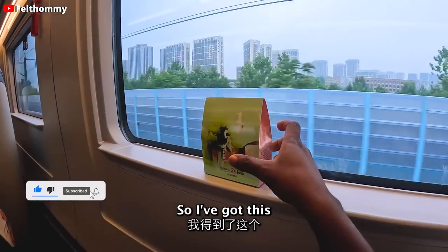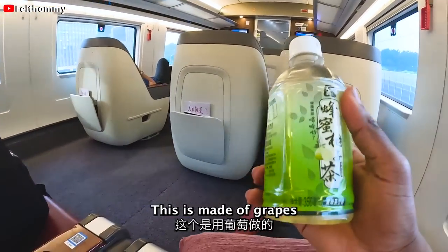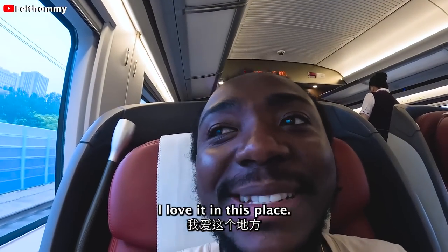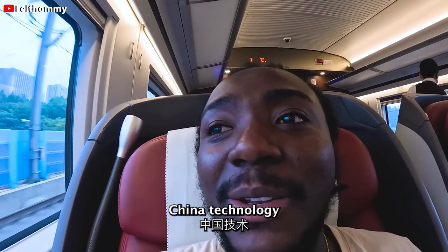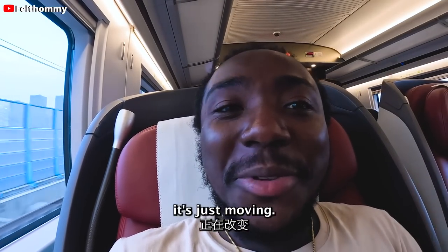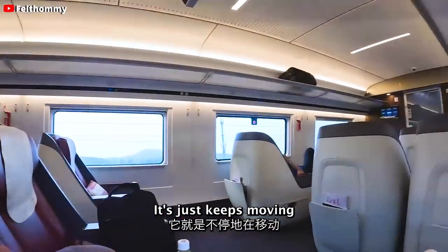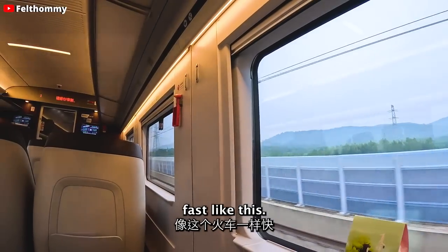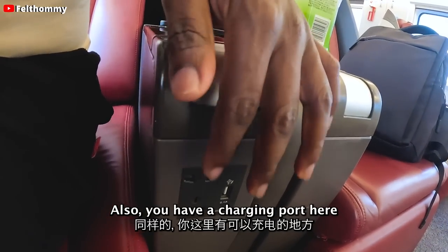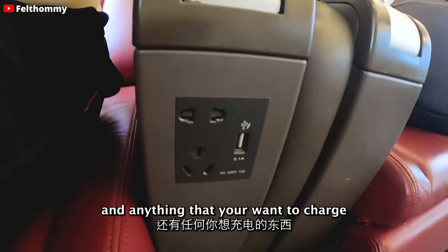So I've got this, and they've got a lot of drinks there. Then I chose this. This is made of grapes, and it's great, guys. I love it in this place, guys. Man, the technology, the infrastructure in China is just crazy. It's just moving, just like the fast train, just as it's moving right now. You can't stop it. It just keeps moving fast like this. Take a look. Also, you have a charging port here where you can charge your laptop, your phone, and anything that you want to charge.